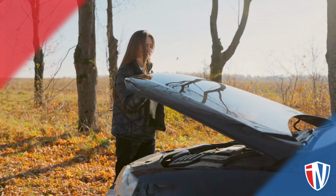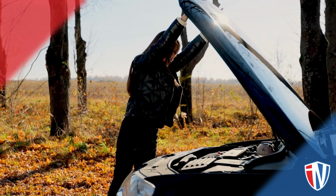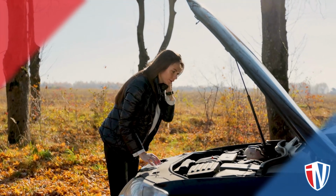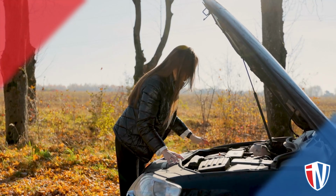Reduce coverage on older cars. If you have an older vehicle, you might consider dropping comprehensive and collision coverage. The value of an older car might not justify the cost of these coverages, especially if your car's value is close to or less than your deductible.